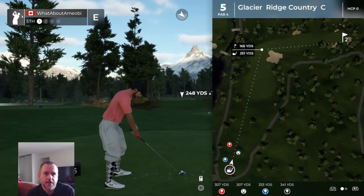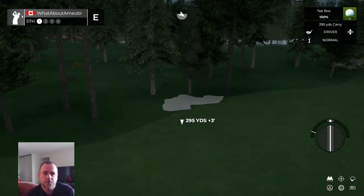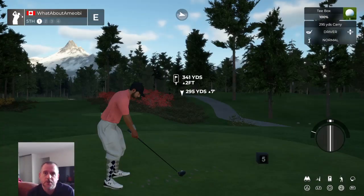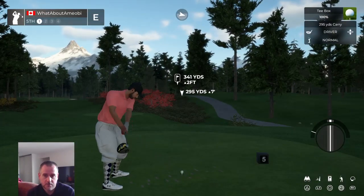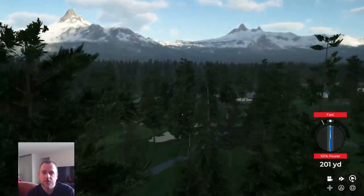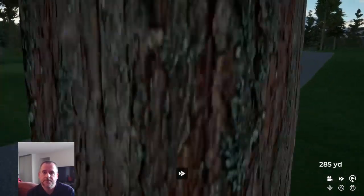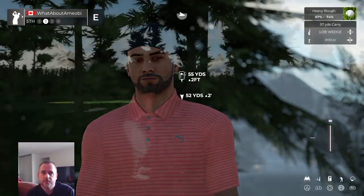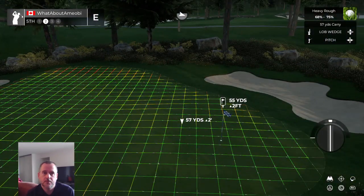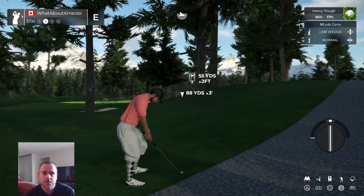Yeah, it's kind of a right-angle dogleg, and they almost never work. So if I take driver here, I'm just... you know what? I'm just going right over, because this is not going to work. This is absolutely not the play. But yeah, I just couldn't see a shot that made sense to me.